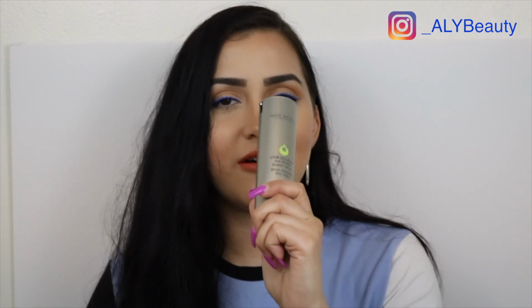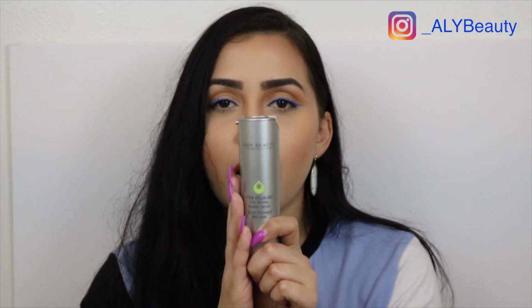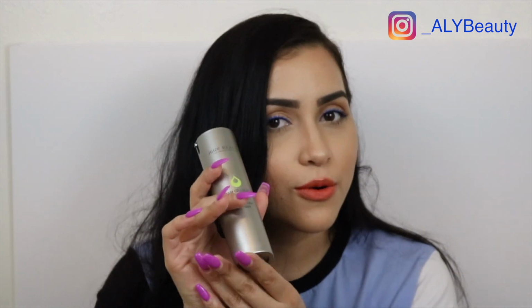And I got myself this baby right here. This is the Juice Beauty Stem Cellular Anti-Wrinkle Booster Serum, and all the products in this baby are organic, like legit organic. So with this serum, I did notice a difference. I added this into my regular skincare routine, and the next day I saw some difference.